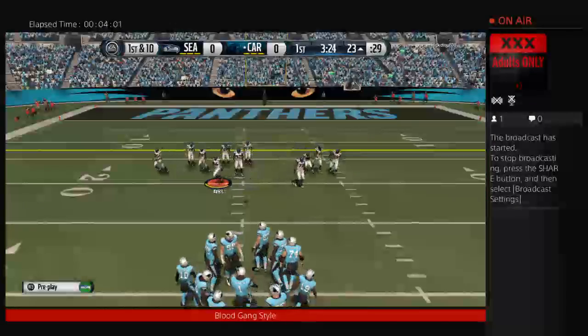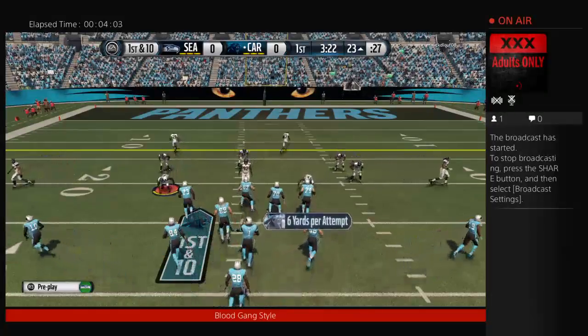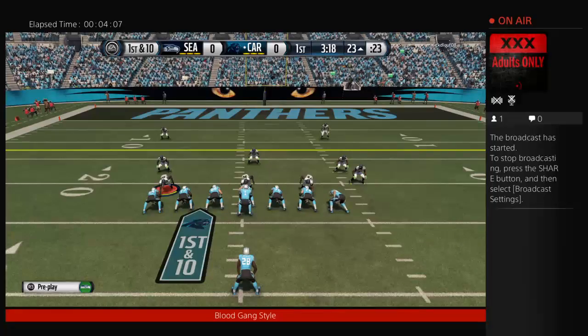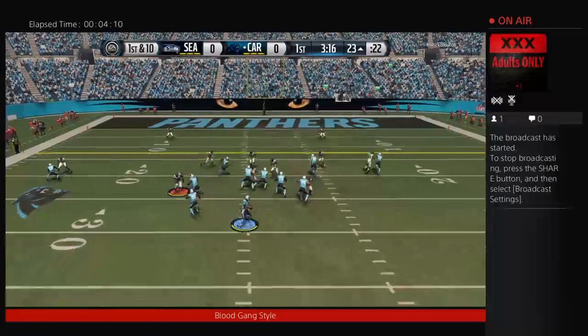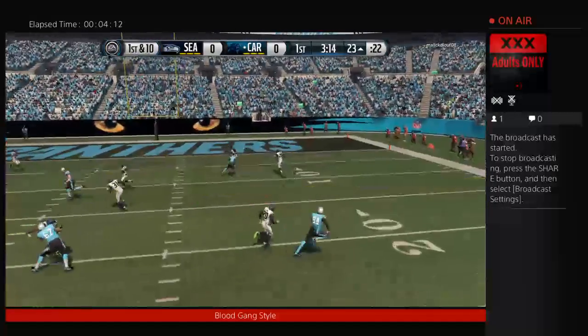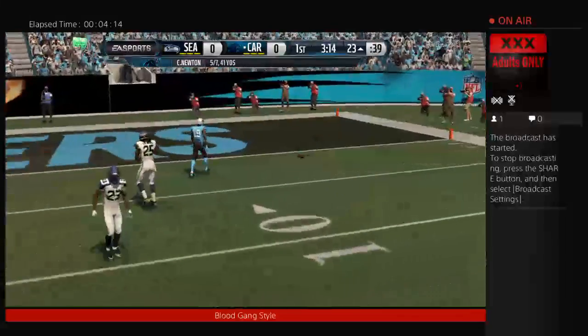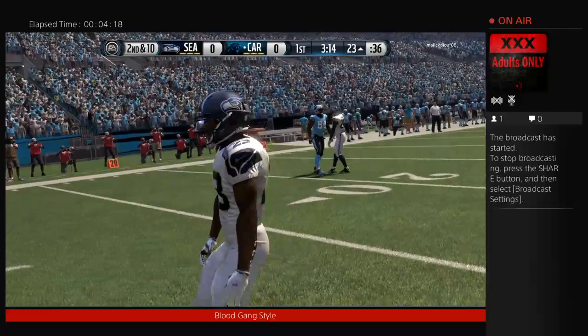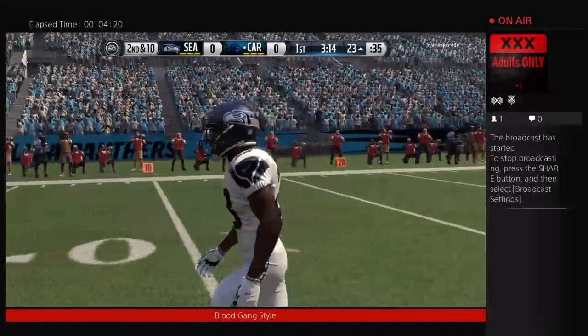They come to the line at the 23. Stewart's lined up as the single back. Newton's pass will be incomplete this time. Incompletion by the quarterback that time. It was good, tight, man-to-man coverage.